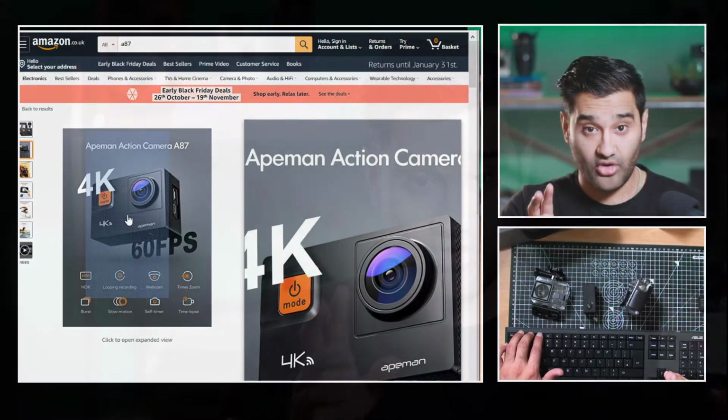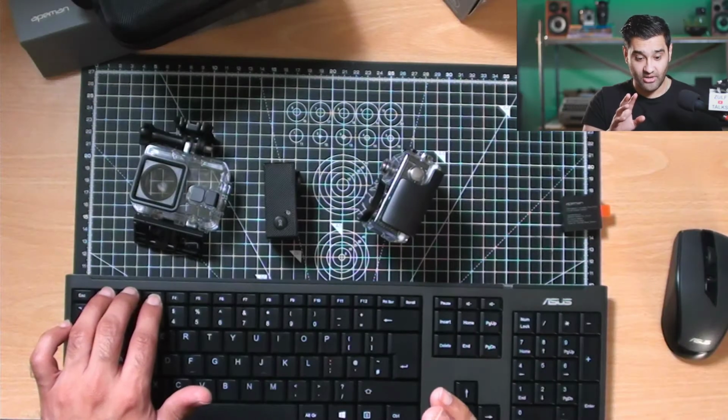So if you're thinking about buying cameras and you're looking at different types, especially the Apeman quality, if you've seen the examples online, this is the main difference. A87, 60 frames a second at 4K, and it comes in a nice package, and it has 1080p webcam usage. If you plug it in, you can use it like that. The A77 is 30 frames a second, 4K, still perfectly usable. And if you're using it as a webcam, it's 720p. So the pictures are a bit smaller. You'll have to stretch it out. So that's the main differences between the two cameras.